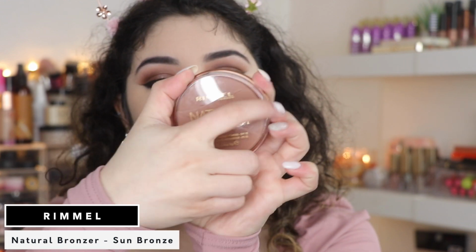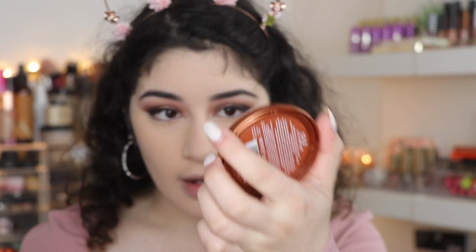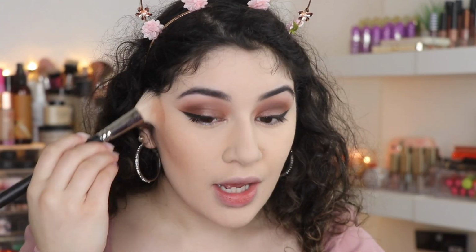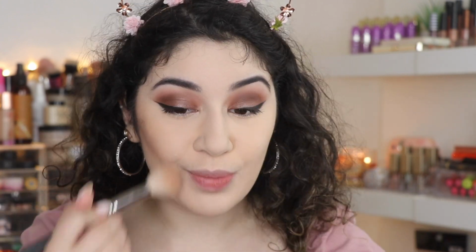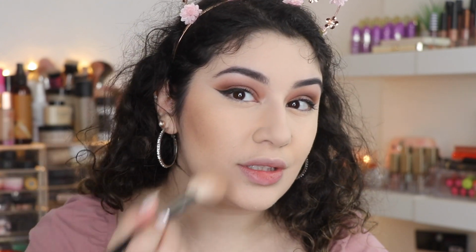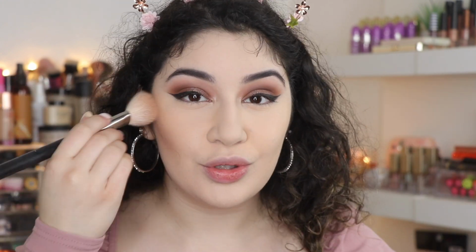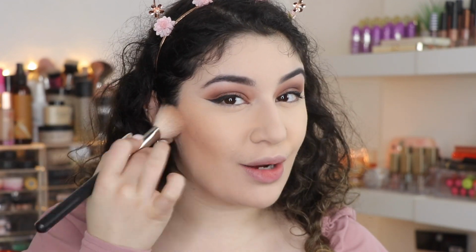This is in Sun Bronze, and it is a beautiful light tan bronze shade. This blends really nicely on top of the foundation, especially on top of this powder, because they are the same formula. It glides on really, really nicely, and as you can see, it just creates the most beautiful contour shade. If you are fair like me, this is a really great one to have as well.